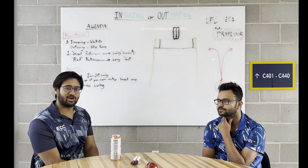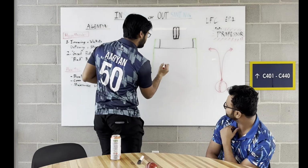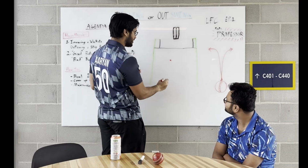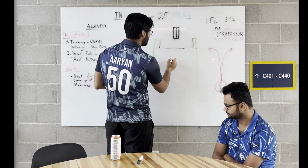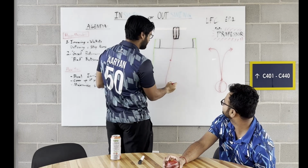Now, why is inswing better for wickets? I like to believe that when you bowl an inswinger, let's say it bounces on good length. If you bowl two balls, one that's an inswinger, one that's an outswinger, if it bounces on good length, the inswinger will probably end up on the stumps, whereas the outswinger will probably go out.